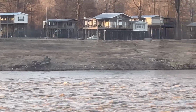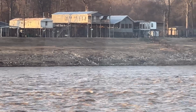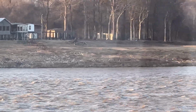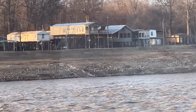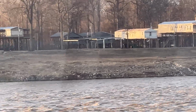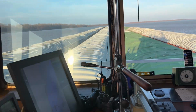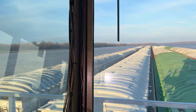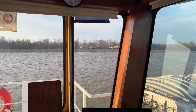Noticed a little bit in the past few years that it's kind of something there, but it looks like, I guess I haven't noticed it that much before. Right below the mouth of the Arkansas River, Napoleon area. As a matter of fact, right above Napoleon Light. Makes me curious.